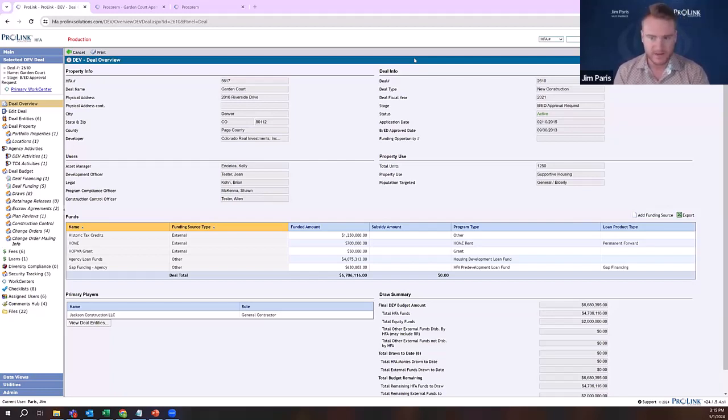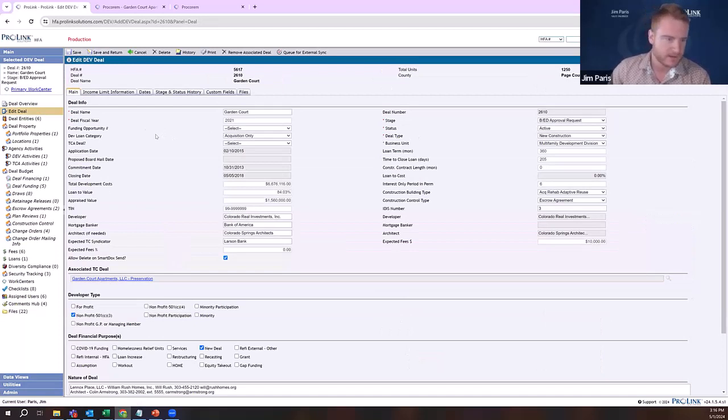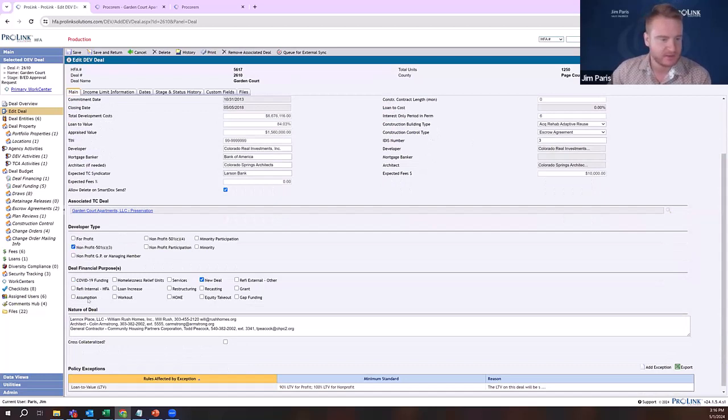So here on my deal overview page, these are the general salient facts of the deal: where it is, what funds are related to it, and any summary of draws or uses that have been taken out so far. Then under edit deal, I have a little more information about this deal or development: where it is, total development costs, deal type, status, whether it's new construction or rehab, and additional information like what kind of developer is working on this.